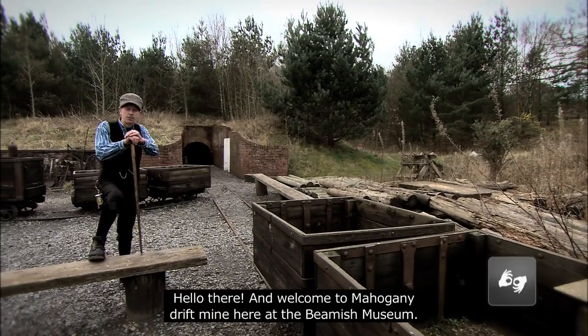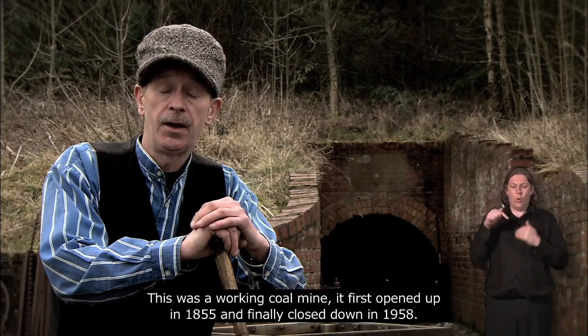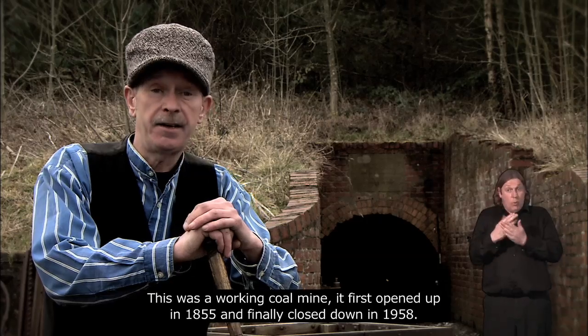Hello there, and welcome to the Mahogany Drift Mine here at the Beamish Museum. This was a working coal mine. It first opened up in 1855 and finally closed down in 1958.